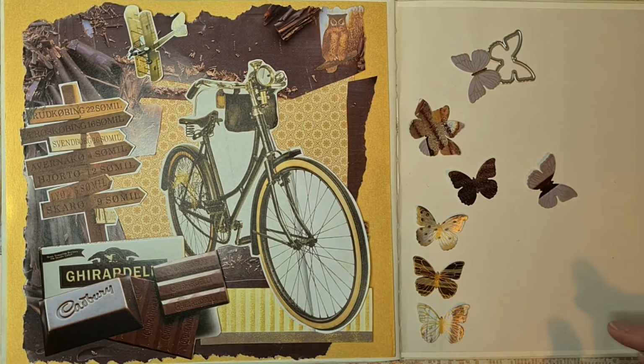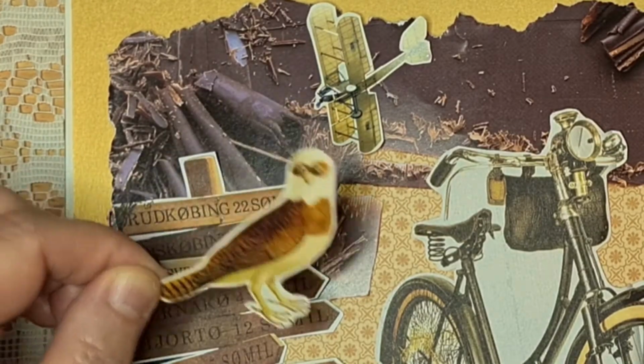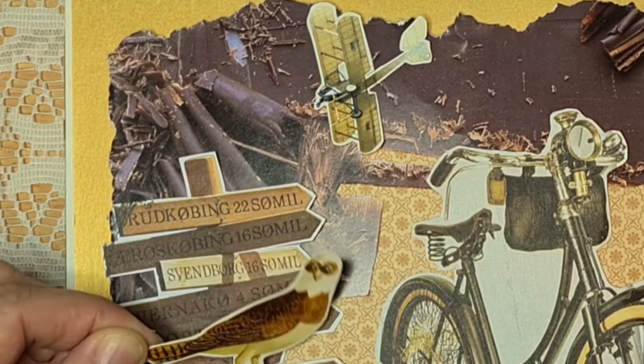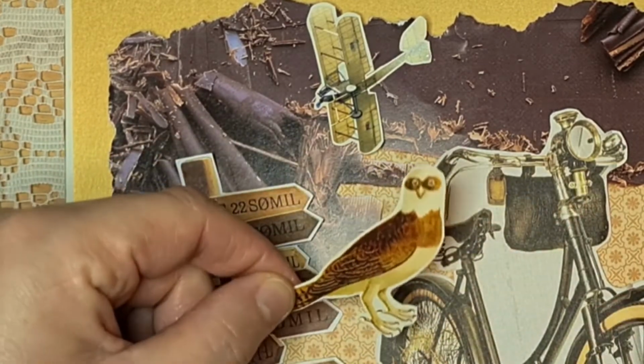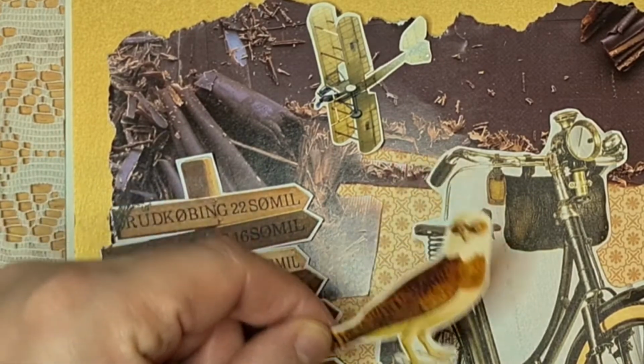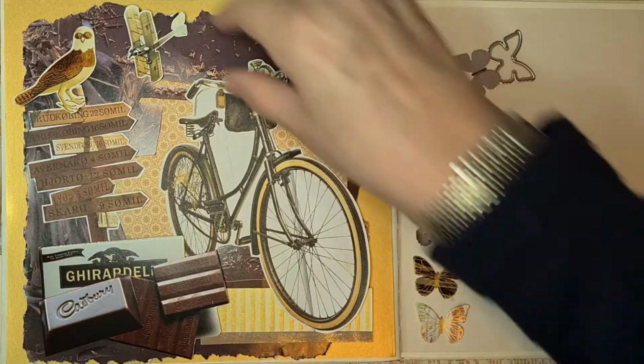Oh, yes, I forgot. I got this. Again, it's not part of the bone thing, but it's so cute. Look at this. I wanted things that looked chocolatey, so I wanted a chocolate-looking bird. This one looks like it's made from white chocolate. Now, look at the eyes. That is so cute. I love that bird.